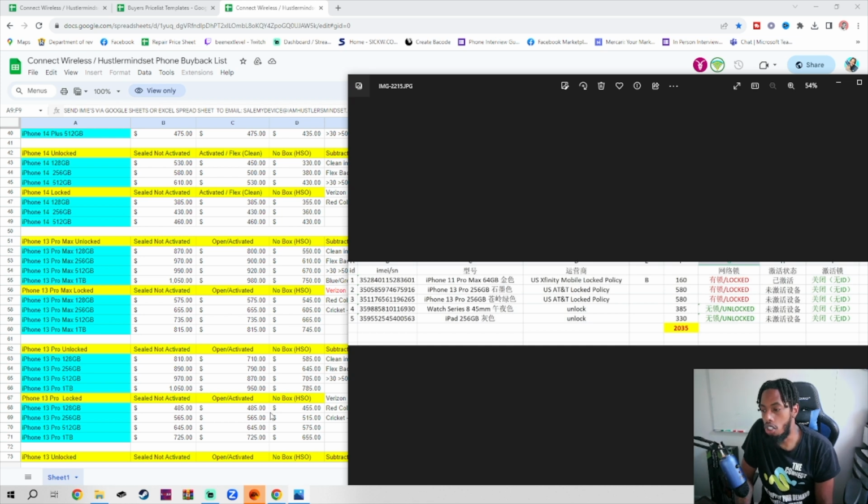So I want to show you guys how right here, the iPhone Pro locked 256 is $580, right? But look at how the iPhone 13 Pro 256 is $565 on the price list. Look how you make more money from this buyer than it says on this price list. Now, this is a consistent method we actually put in place. We don't want you guys to sit there and take a loss. That's not the point. We want to give you guys what the value of the phone is market-wise.